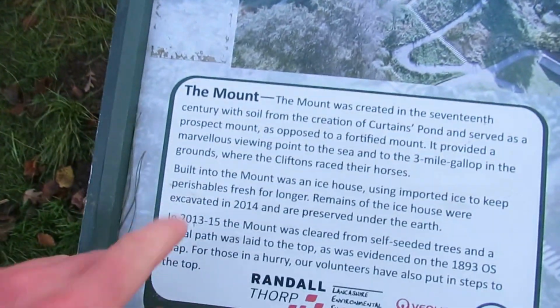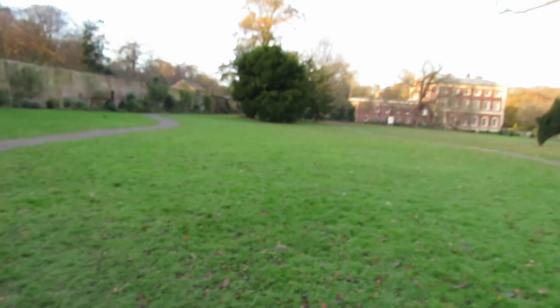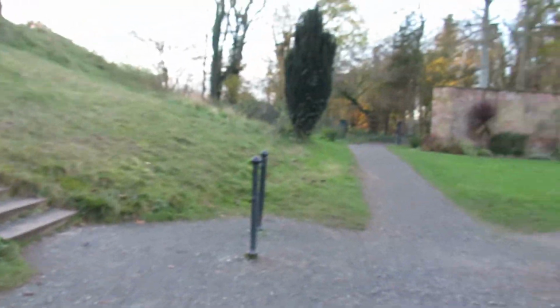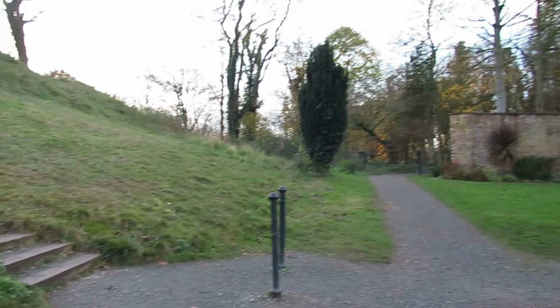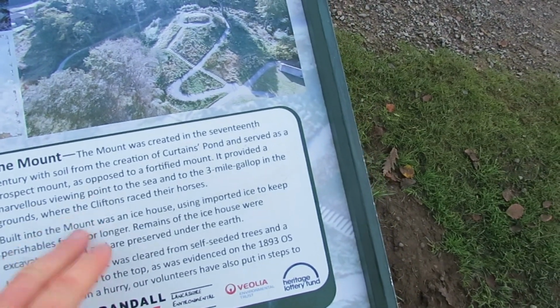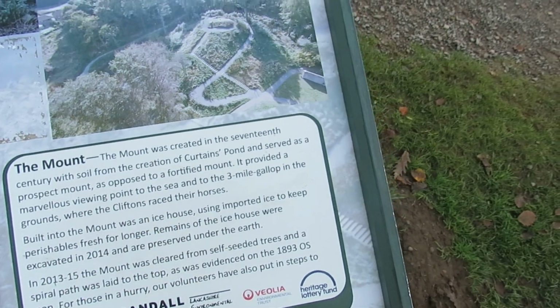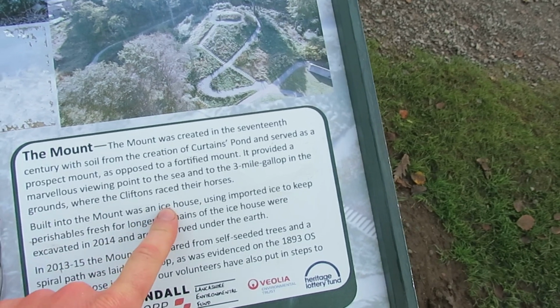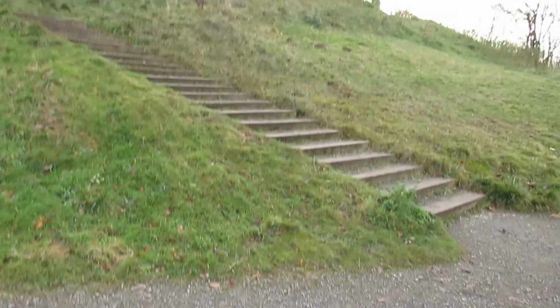So now we are at the mount, which is a big hill here. So this is all flat, this area, and then there's this hill. So this apparently, according to the narrative here, was created from when they dug out the pond at the back here, which I'm going to show you after. They used the soil to create this mound. So apparently it was an ice house, so they kept ice. Now remember this guy, if you look up his channel, Stu the Wanderer, he was talking about how that was a huge lie, because why would the old world want anything to do with ice? And to keep ice here, it's just a narrative which doesn't make sense at all.